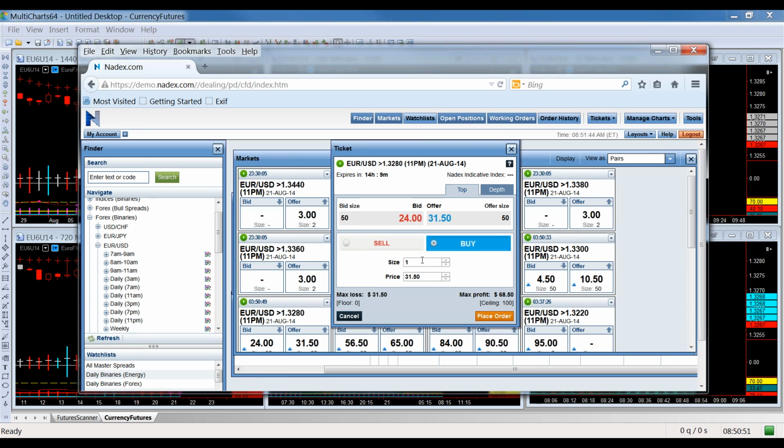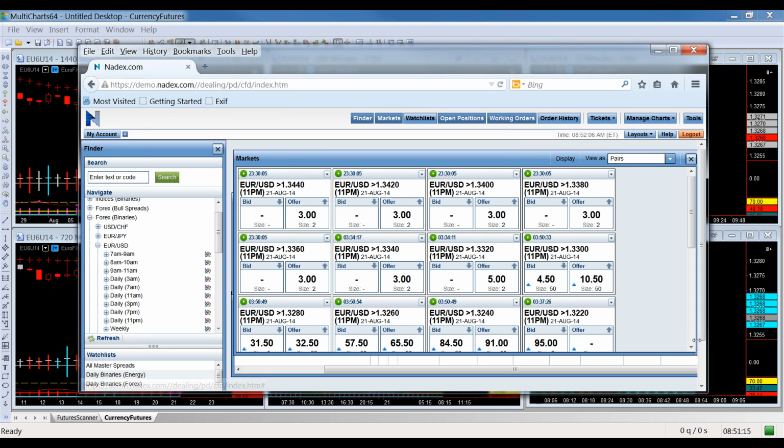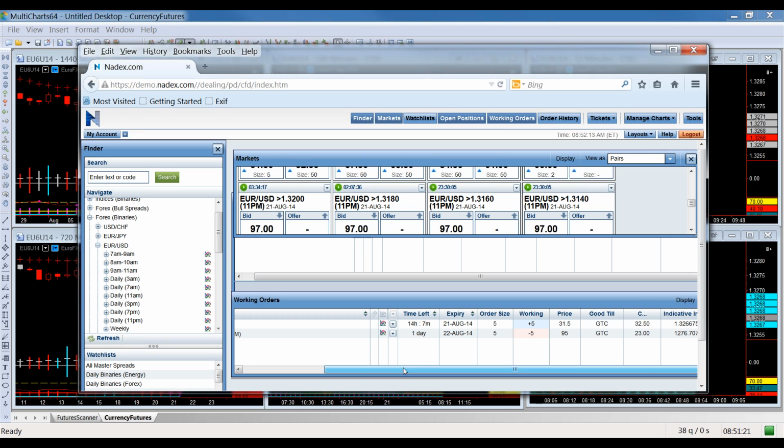Okay, so in this case, let's just keep it nice and simple. 5 contracts. You're looking at $157.50 as risk, maximum profit of $342.50, and it has until 11 o'clock tonight to do it, okay? So I'm going to place this order. Again, this is simulated. This is not my live account, okay? I'm going to shrink that up.